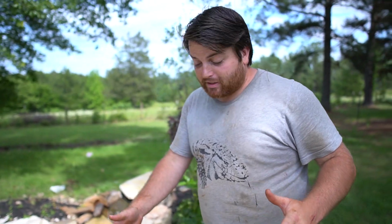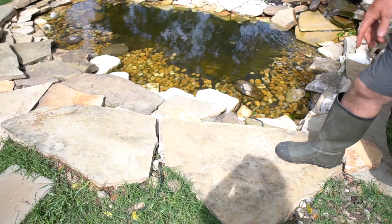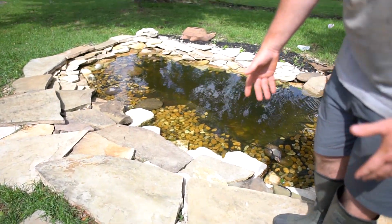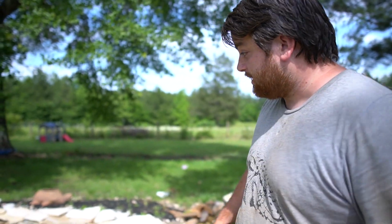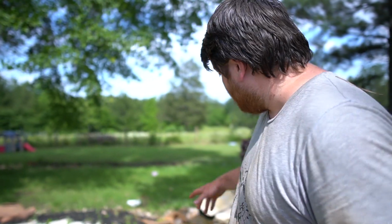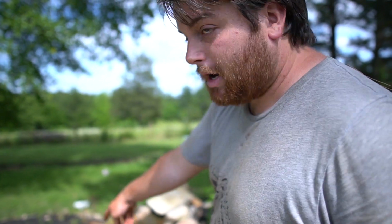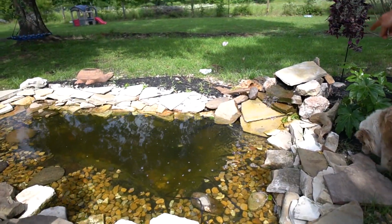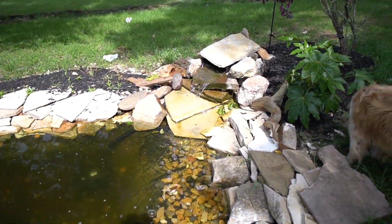I found someone on Facebook that was giving away all of this slate that you see around the pond, these huge pieces. They had them around their swimming pool and they were tearing them up, and so I went there and broke them up. They said if you can get it, you can have it. So I got enough to build this pond. The only thing we bought was an Aquascape pump and the waterfall filter. And inside of the filter, I just filled it up. Come around here and I'll show you what we did.